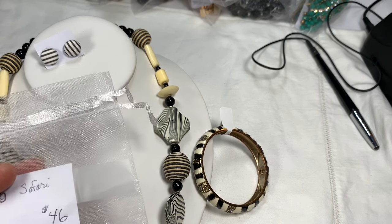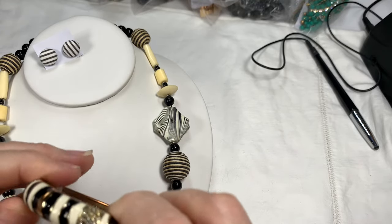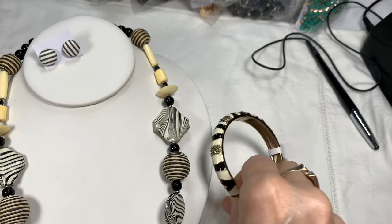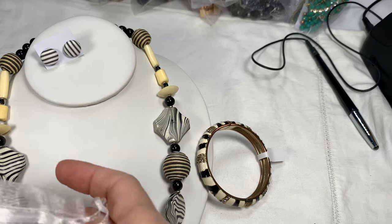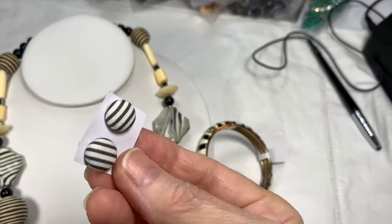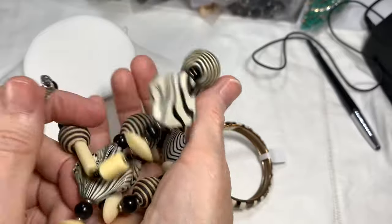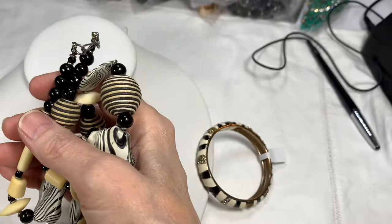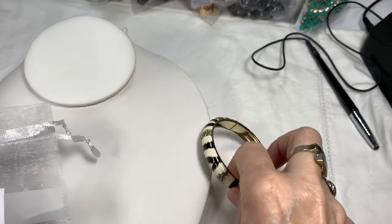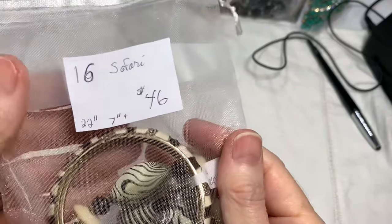The necklace is 22 inches long. The bracelet is 7, and it's a clamper, and it's got lovely rhinestones in there, black and white enamel. They must be nicely made because they went for quite a bit online, and little pierced, brand new actually, little button earrings. So I hope you love that with the real materials and the fun Safari theme necklace at 22 inches and the designer clamper bracelet. So that's bag 16 called Safari for 46.